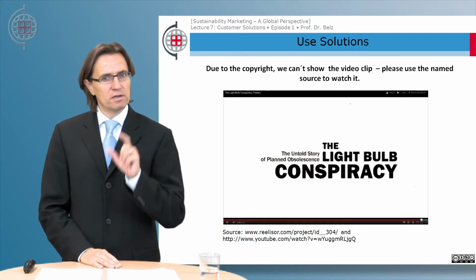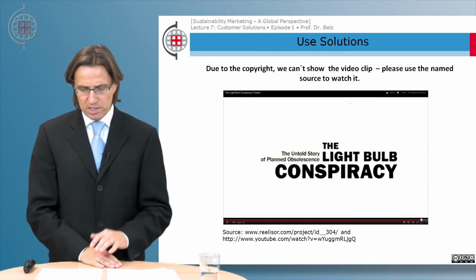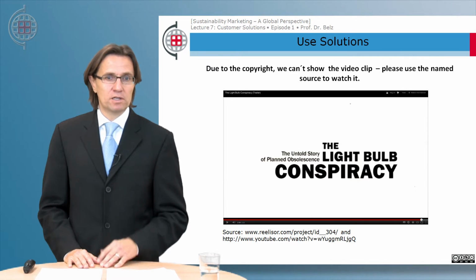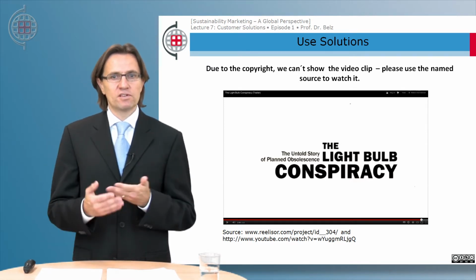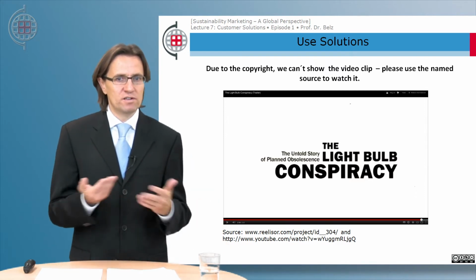There are two other types of planned obsolescence. One would be the psychological obsolescence. A good example for this is fashion, when certain textiles run out of fashion and they change from one year to the other.